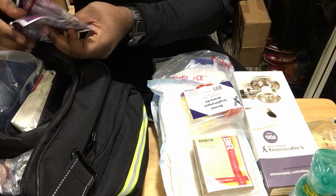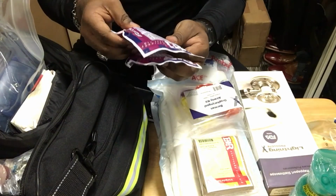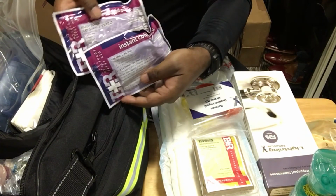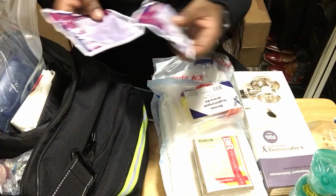Here we have your cold packs. Your various cold packs. All you have to do is crack them open, crack the chemicals open on the inside, and use them for cold compress.